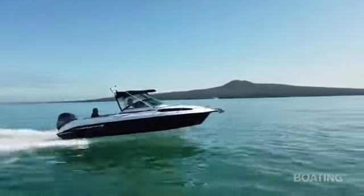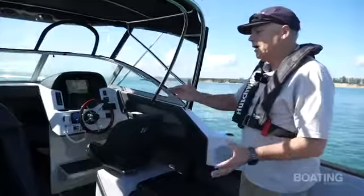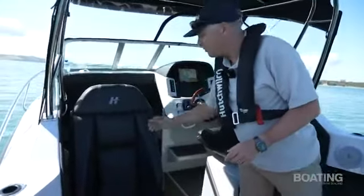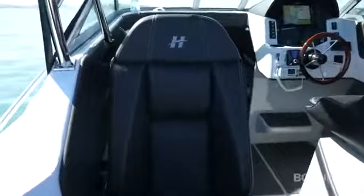The seating layout, again, is quite familiar if you know Haines Hunter boats. This is sort of a king and queen seat, extremely comfortable. Love the quality of the stitching, the way that the seats look, but more importantly, the way they feel. They are exceedingly comfortable seats.